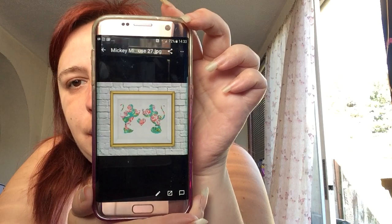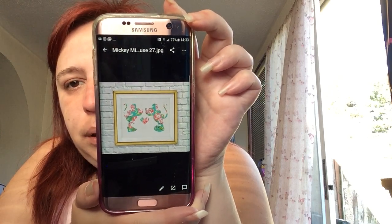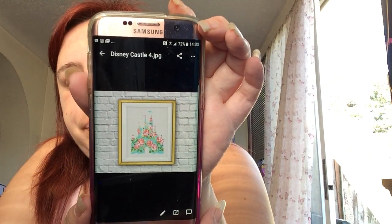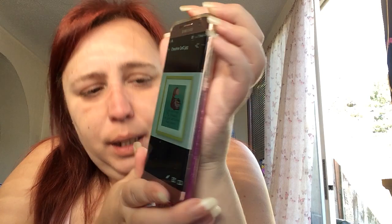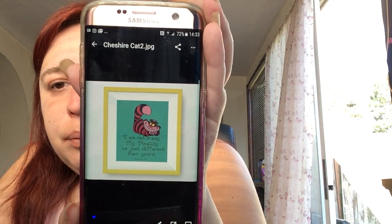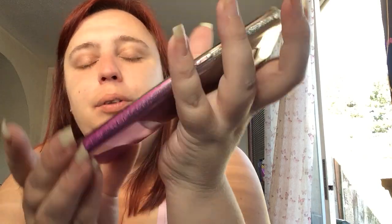Owls. Mickey and Minnie Mouse. She did this in this colour variation and like a dark blue colour variation. I chose this. Then we've got Hogwarts Express, 9¾. Again, this one she had the other colour variation for. Disney Castle. Cheshire Cat. I Am Not Crazy. My reality is just different to yours. Well, than yours, sorry. That's cute.